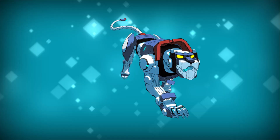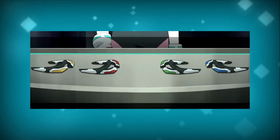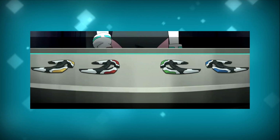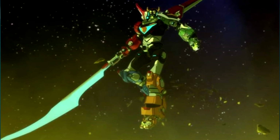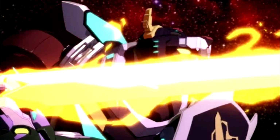At the time of writing this script, the blue and green lion's ability hasn't been unlocked yet, but the Bayards can combine to create new abilities with Voltron, like the blue, yellow, red, and green Bayard can make the sword grow bigger, shown in Season 2, Episode 6. The black and red Bayard can make the blazing sword, shown in Season 2, Episode 13.